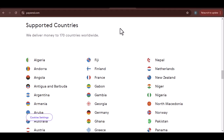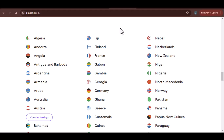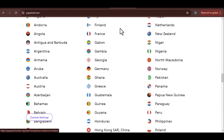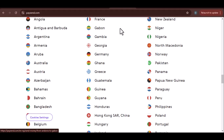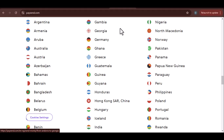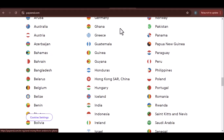In conclusion, Paysend offers a convenient and affordable way to send money to Nigeria. With its competitive exchange rates, low fees, and fast transfer speeds, it's a viable option for many people. However, it's important to compare Paysend with other services to find the best deal for your specific needs.